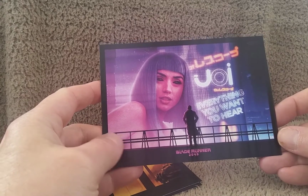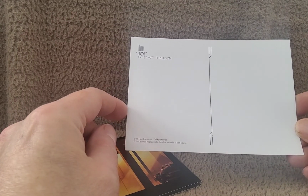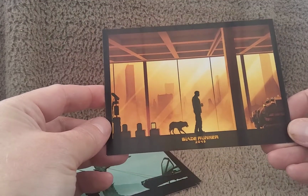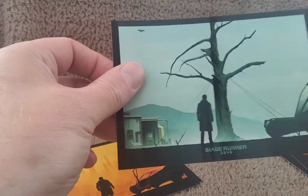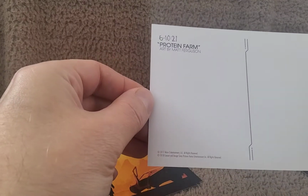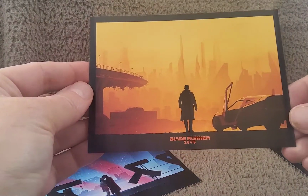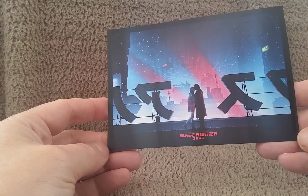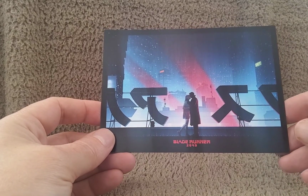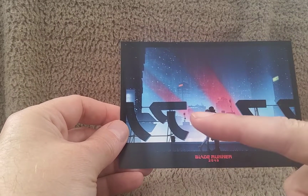So we've got a nice one there, and the back just tells you, this is Joi, art by Matt Ferguson. That one there, Deckard. Protein Farm. Las Vegas with the horse, which features heavily in the film. That's a really nice scene within the film. LA rooftops, a nice backdrop of the cityscape.